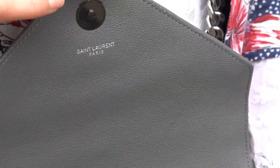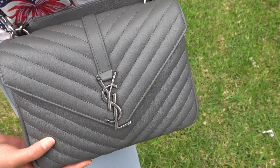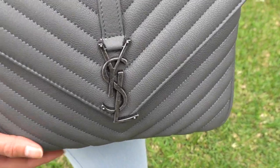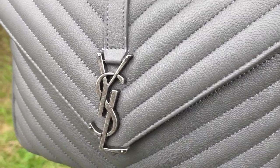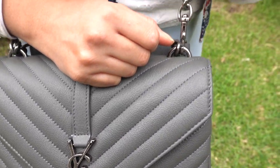Yeah, so that's all I carry if I'm going out alone, but if I'm going out with my family or my daughter, then I carry a lot of things in a much bigger bag.